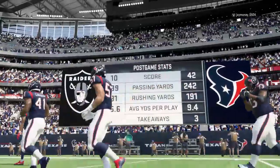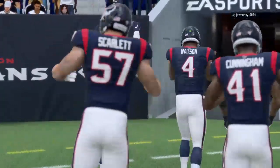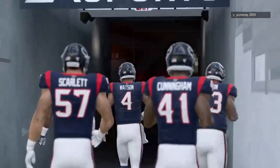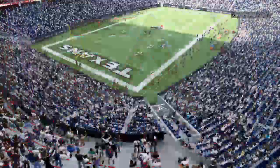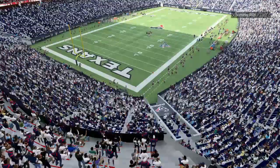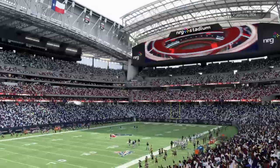So for the Texans, the win here means it'll be a 7-1 first half of the season. And they will hit the road next week for a date with the Jacksonville Jaguars. Meanwhile, for Oakland, things are definitely going south quickly as they fall now to 1-6. And they'll get a chance to redeem themselves at home next week.